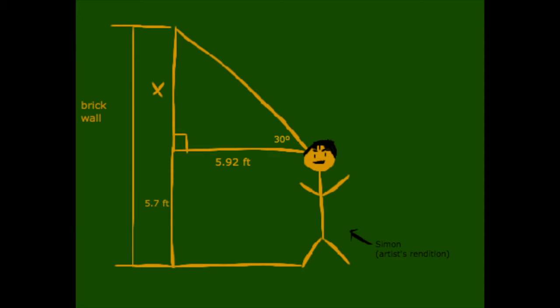Simon Rodriguez is approximately 5.7 feet tall, and one day Simon was wondering, how tall is that brick wall at the back of Mountain Lakes High School? So he did some measurements, and he found out that he was standing at a distance of approximately 5.92 feet from the wall, and the angle of elevation from his head to the top of the wall is 30 degrees.